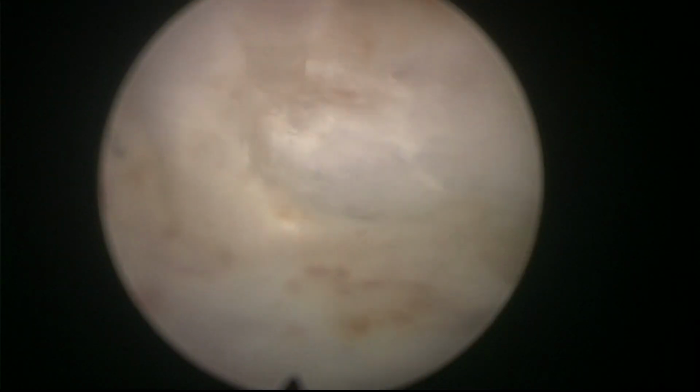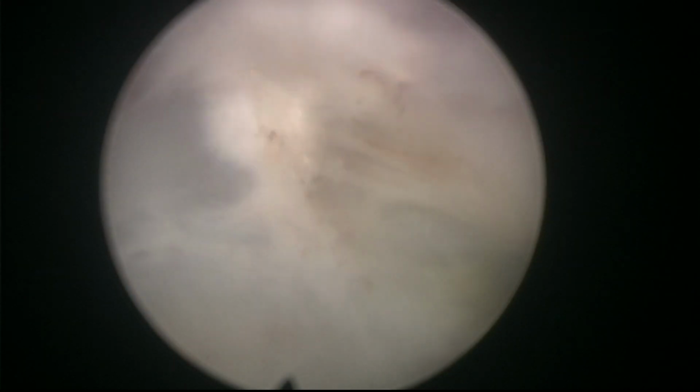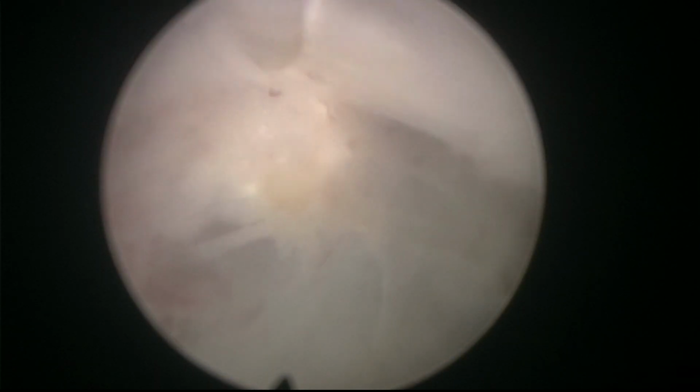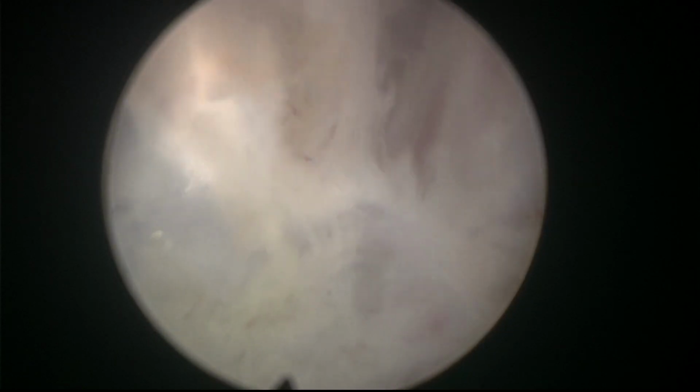You get pretty good first pass hemostasis, which means that you can focus on the dissection. You don't have to be dissecting and controlling the hemostasis separately, because it does get controlled very nicely when you are dissecting the plane for the first time. So this is the first pass hemostasis.